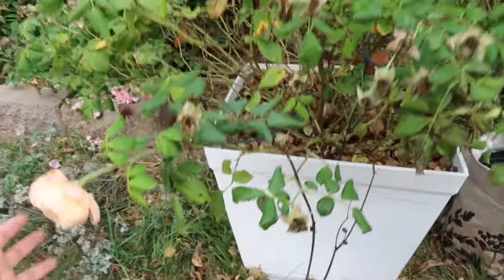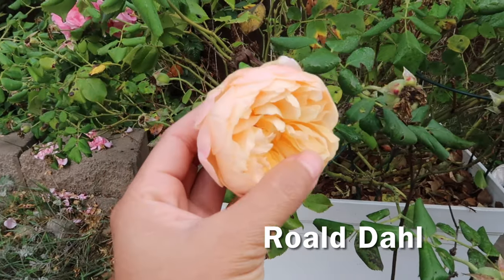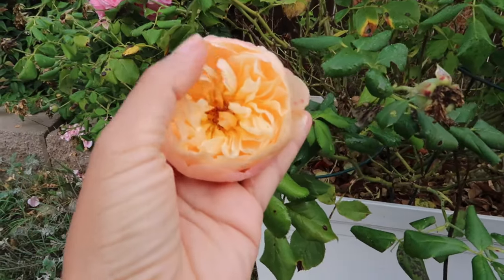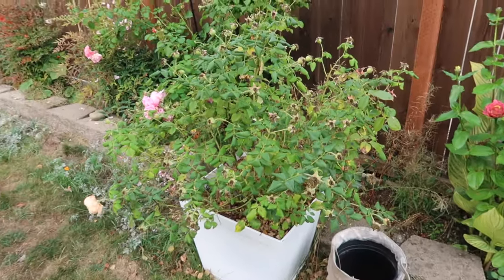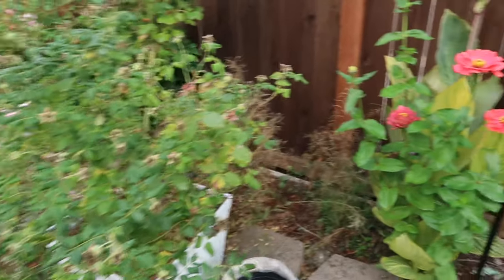Roald Dahl is done too, except this last one. This last rose, Roald Dahl, has a cup-shaped rose that is small to medium size. But it's very healthy, and when it's in full bloom, the entire shrub is full of flowers.